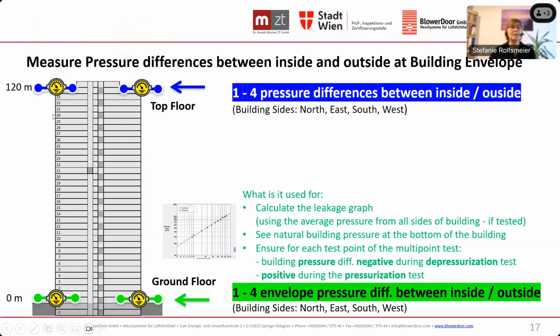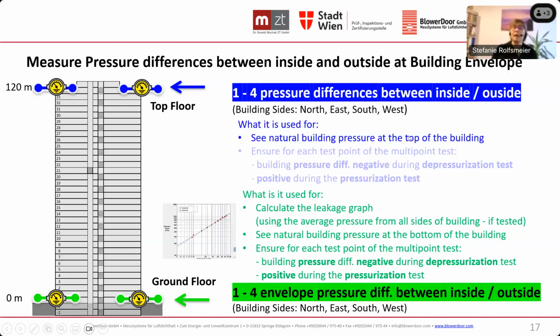And we put several test points at the top of the building. We measure 1 to 4 pressure differences between inside and outside, all 4 sides of the building. Why do we do that? Also, we want to see here the real natural pressure difference because of the stack effect and because of the wind at the top of the building. And the same as before, we want to have a negative pressure during the depressurization test and a positive pressure in the entire building during the pressurization test.